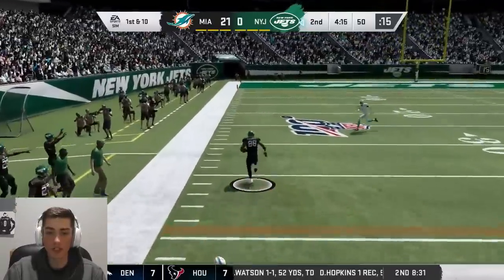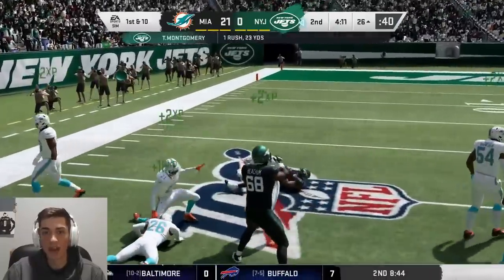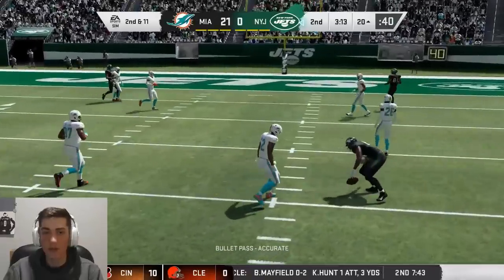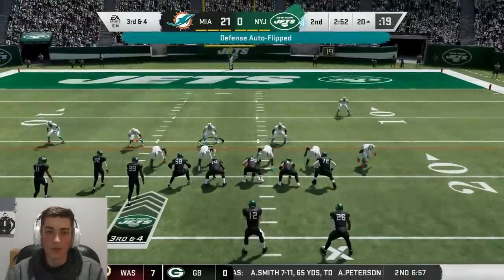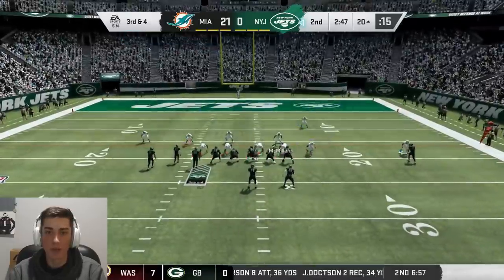Are we not chasing this? Are we serious here? Come on now. It's Ty Montgomery. Tried to cover a bunch there. Ended up delivering a huge hit with Raekwon McMillan, but again, they hold on to the football. They're not the fumbling type. It's third and four. I'd love a big stop.